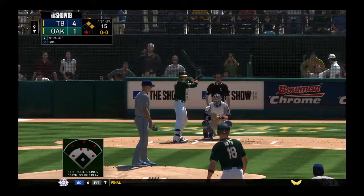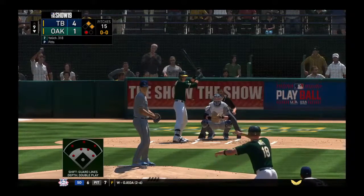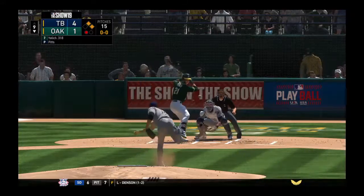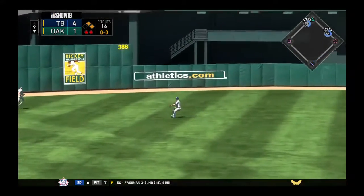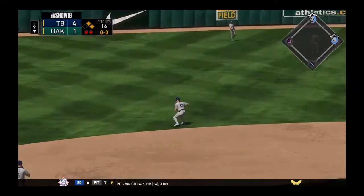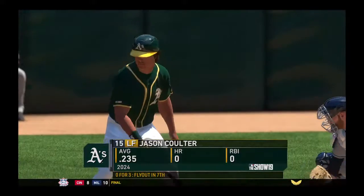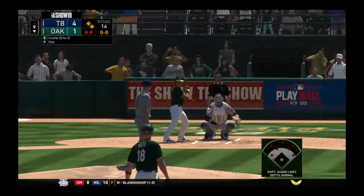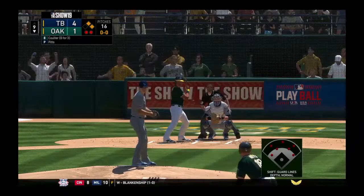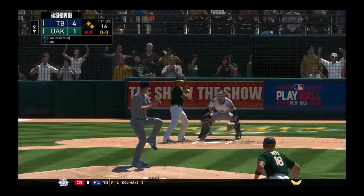Yelich. Line hard to center field. But sadly for him, this will head straight to the center fielder as he puts it away without much trouble for the second out. Now batting at the plate, Jason Coulter. He comes to the plate as the last chance for his side. 2 out here in the 9th. Looking to wiggle out of this.